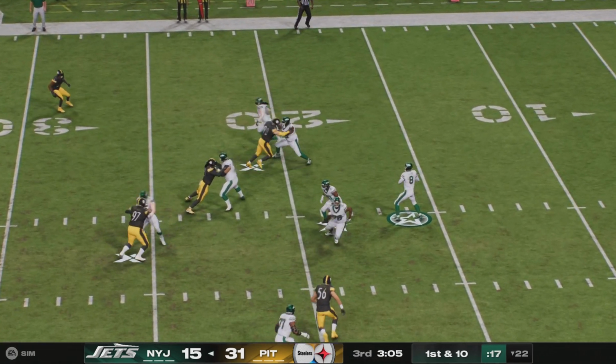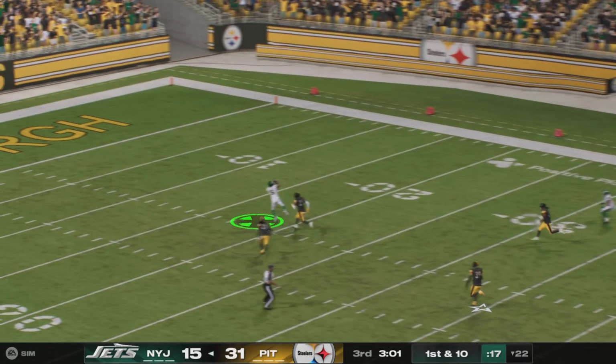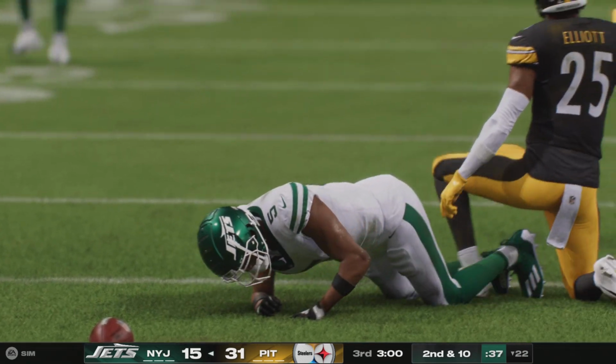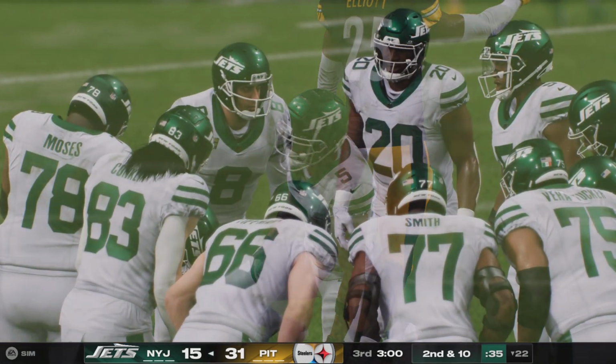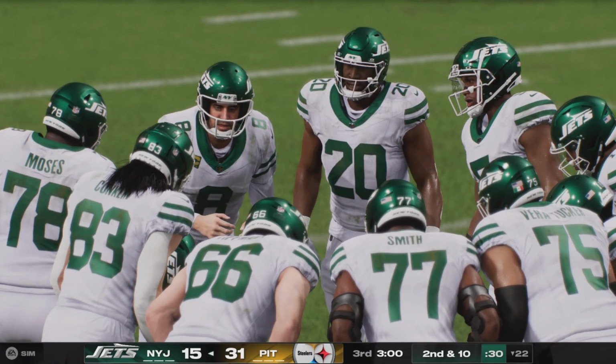The master of play action, Rodgers. He'll air it out deep for Wilson. And he can't hang on through the contact. It's incomplete. What a good job defensively to meet him just as the ball was arriving. And it'll be second down.